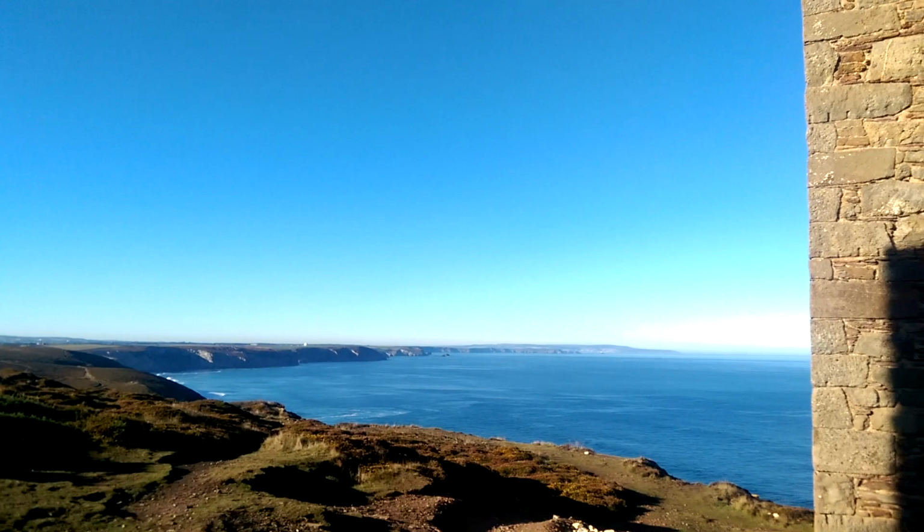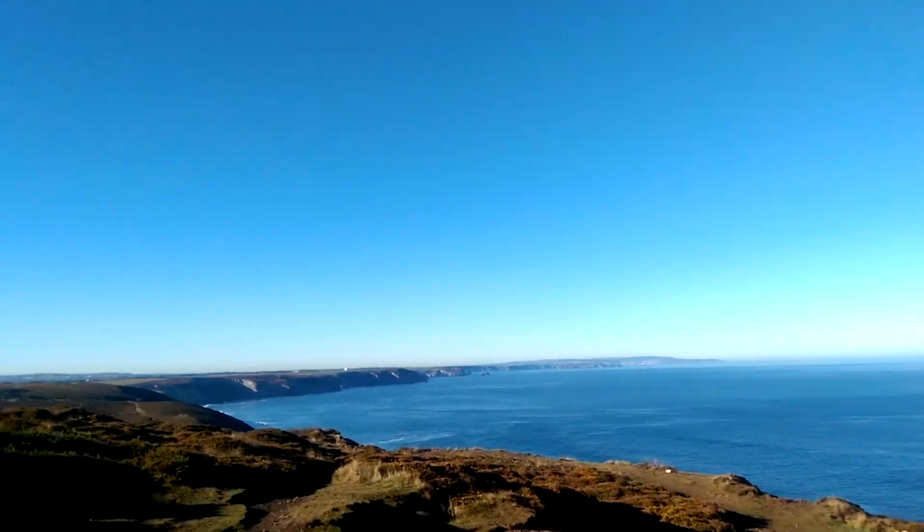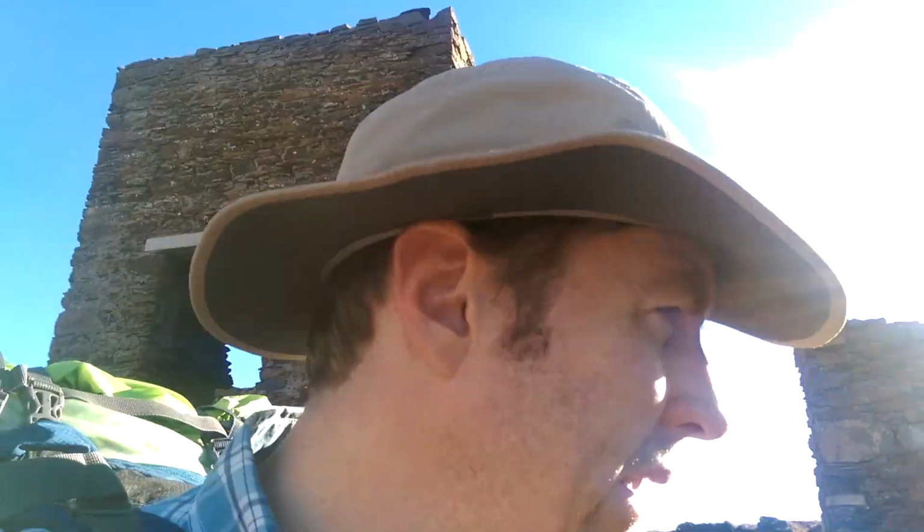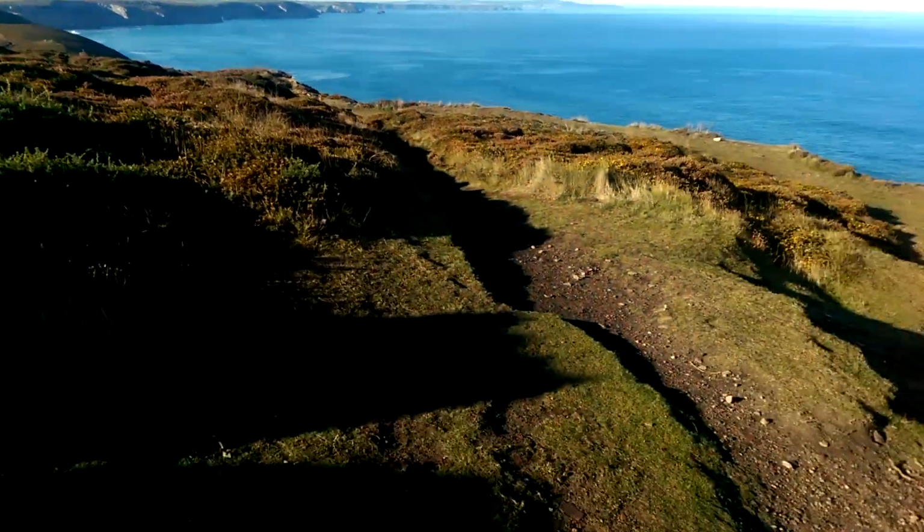Anyway, look, here's another view. This is today. So yeah, about 9 o'clock. It takes so long to pack up the tent and everything. Much longer than putting it away, than getting out in the first place. Don't like it, to be honest, but it's got to be done.